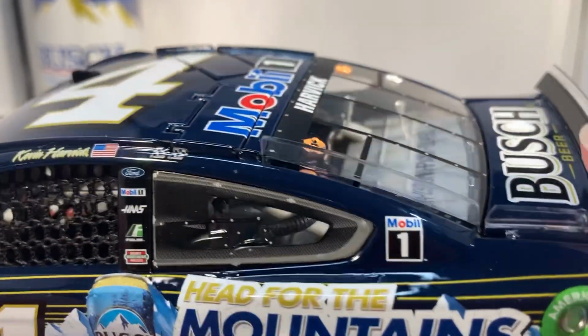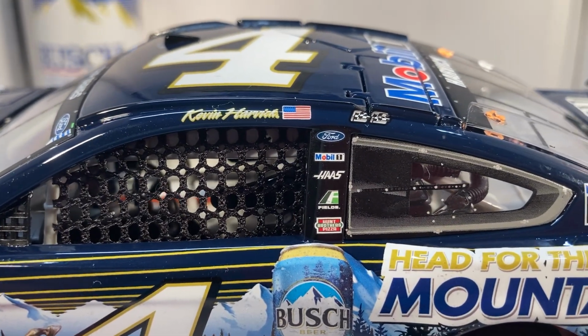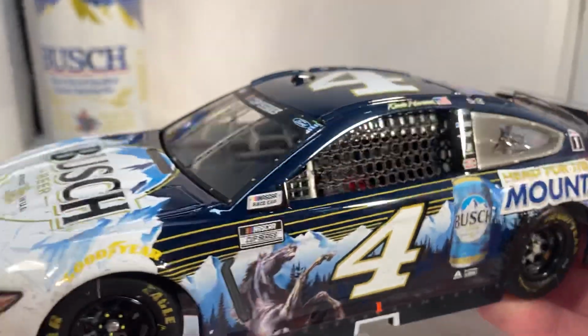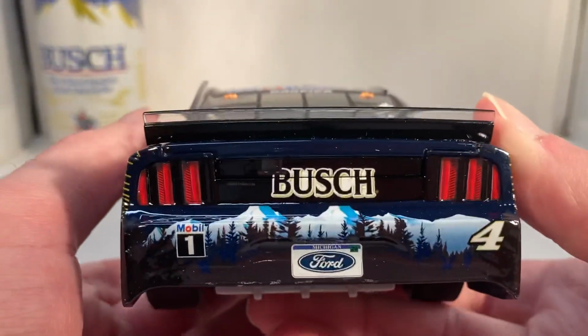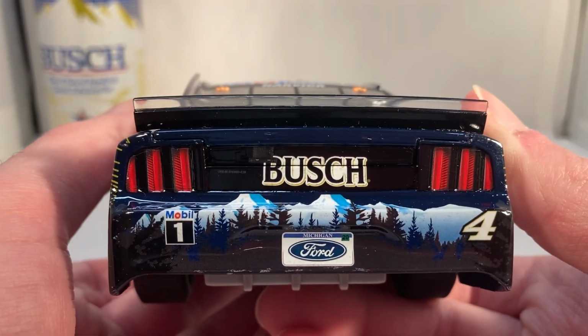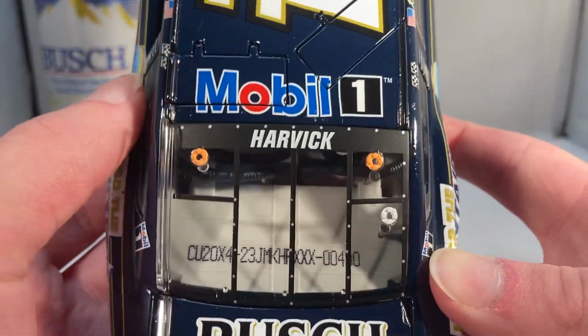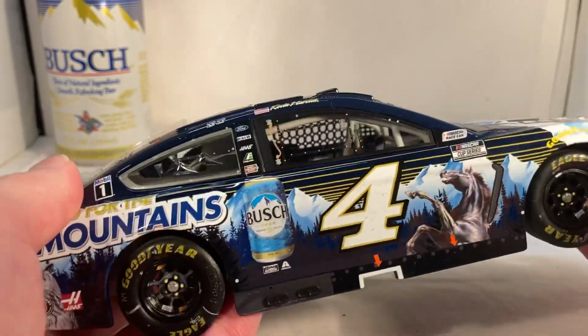On the C post, you have Mobil 1, and on the B post, you have Ford, Mobil 1, Haas, Fields, and Hunt Brothers Pizza. Got 2 winner stickers on the name rail. Just has your regular contingencies and such up there. On the back, you have Busch, got Mobil 1, Ford, and the number 4. On the deck lid, you got Busch Beer, and on the roof, you have Mobil 1. Got the same stuff down the other side as usual.